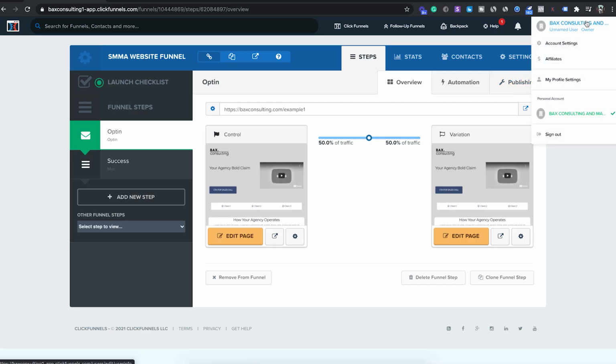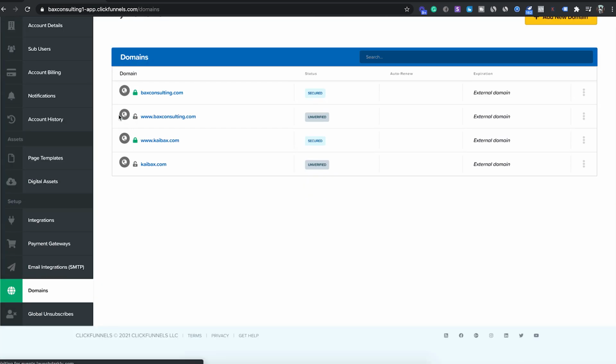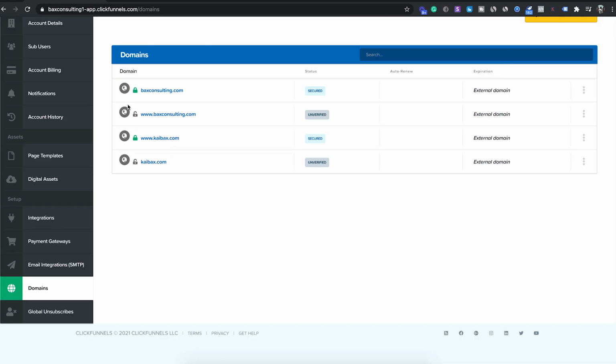So in order to get to where I'm talking about, you want to go into this top right hand corner here and go into account settings. And then, as I say, in account settings, come on the left hand side here and go into domains. Now you can see my domains here.